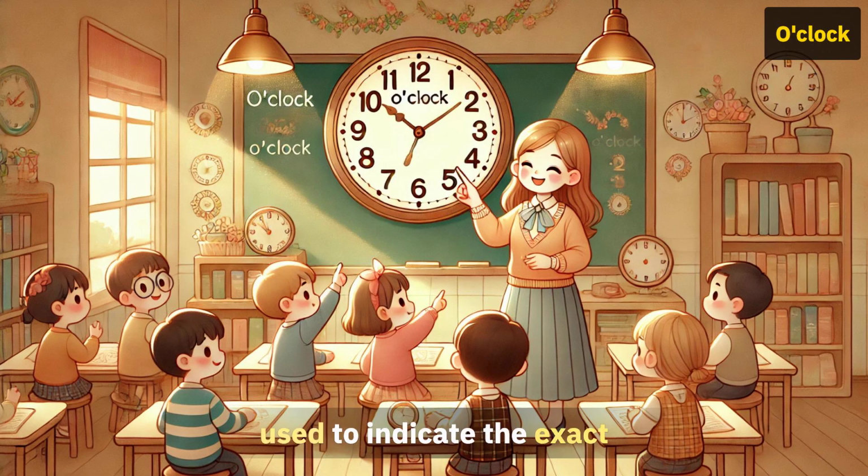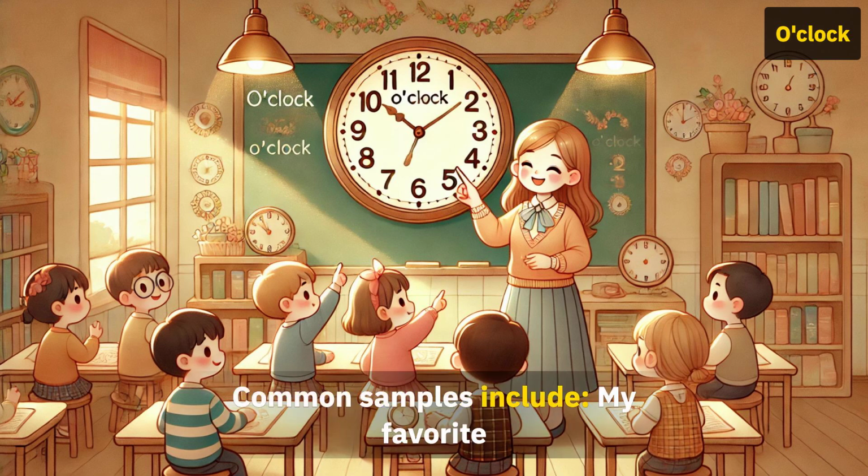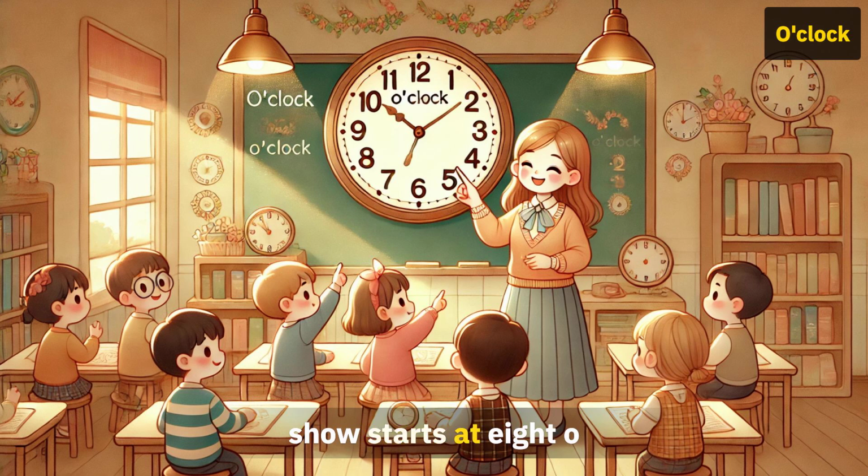O'clock is a word used to indicate the exact hour when telling time. You will encounter it in expressions like "It is 2 o'clock" or "The meeting starts at 9 o'clock." This word is a shortened form of "of the clock," and it is attached directly to a number to express a precise hour on the clock face. Common samples include, "My favorite show starts at 8 o'clock, so do not be late, and school begins every day at 7 o'clock in the morning."